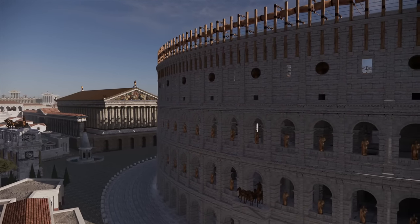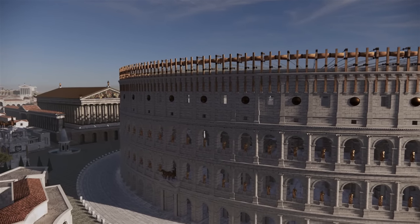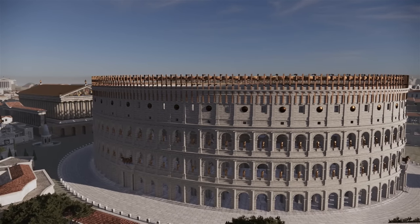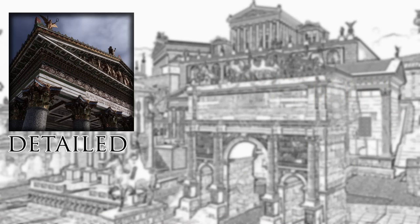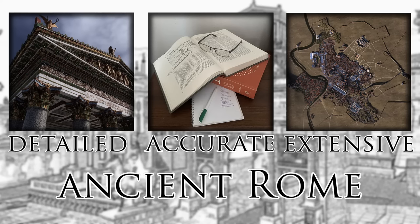Today, we will show you the current progress of our Rome in 3D project. We will speak about what we have done this year and what we plan to do in the near future. And this is History in 3D, and we are creating the most detailed, accurate, and extensive 3D reconstruction of ancient Rome.